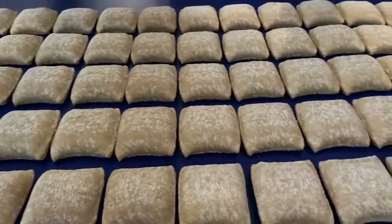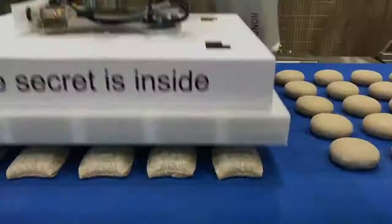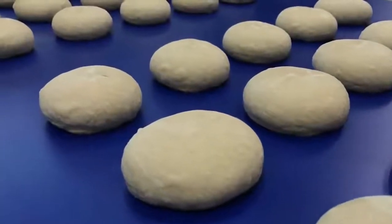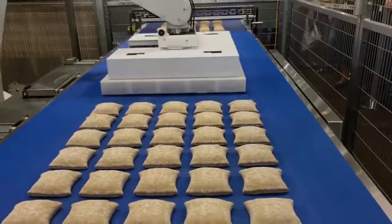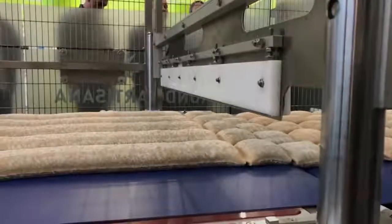When the dough reaches the desired thickness, special blades cut it lengthwise first, then another blade cross-cuts it, so the future loaves of bread are already moving along the belt. A special machine gives them the desired shape, in this case rounded. After that, the dough is left untouched for some time.